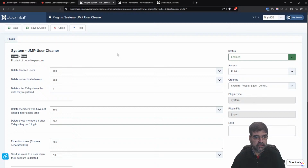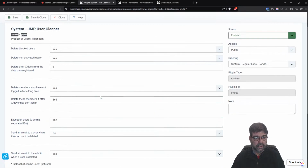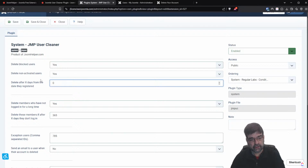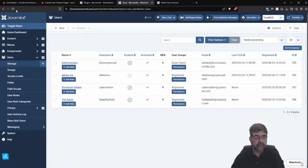And let's enable this. Now, how do we... I guess this might just run when you view the page. So I'm not going to delete non-activated users, delete blocked users, yes. Delete after X days from the date they registered. Let's go 0 because we're going to test this other one. All right, so save and close. Now let's go back and see if delete me disappears. No.